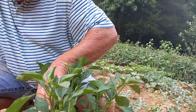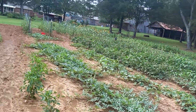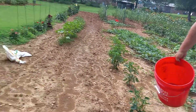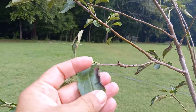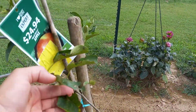You wouldn't think they'd care for pepper plants. There it is right there. Is that it? No. Man, they sure have, haven't they? We've got to get some Sevin dust out here on these things. We are not organic around here. Something's been eating up my apple tree. What is it? See it? I don't know what it is. It's done a good number on it though.